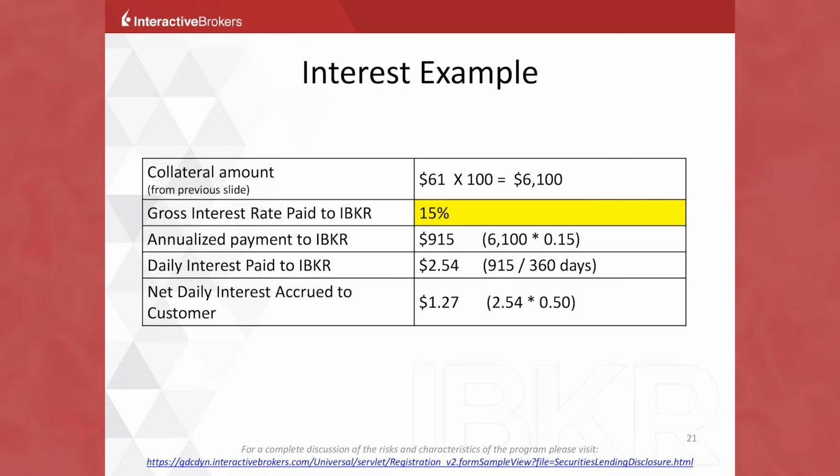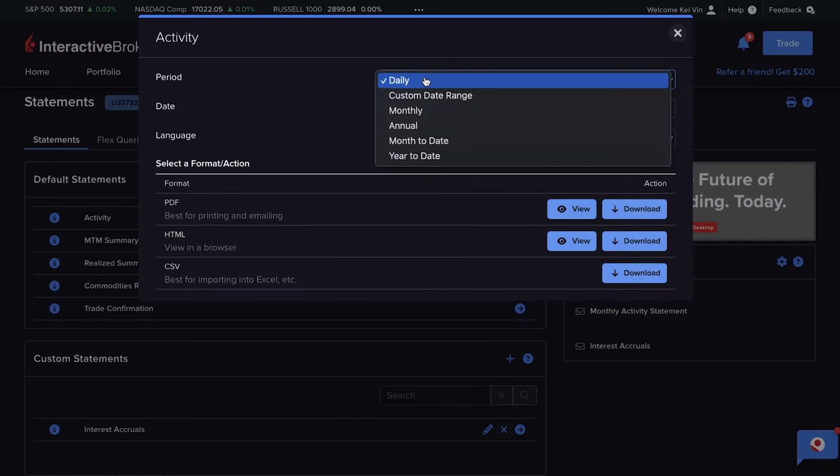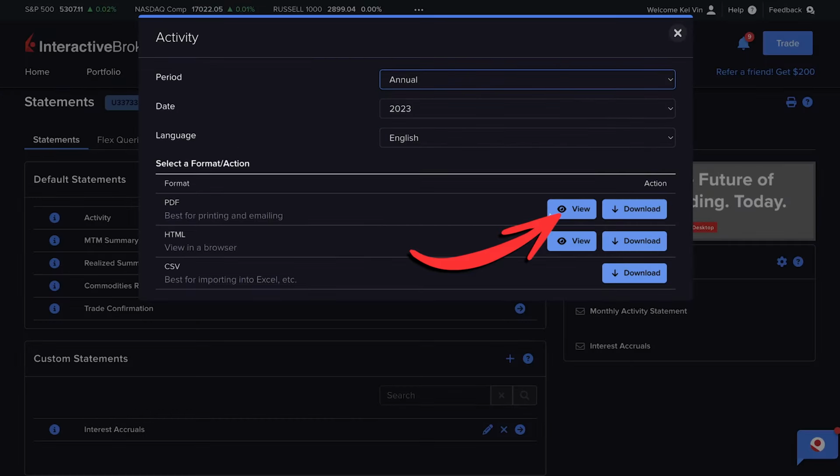So just in case you are curious how much I've earned so far, here's how to check. In your IBKR web portal, click on Performance and Reports, Statements, Activity. Then click on the period that you want to check. Let's try Annual 2023. Then you can either click View or download to open up the report.